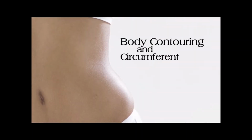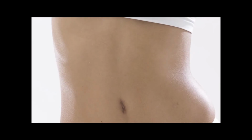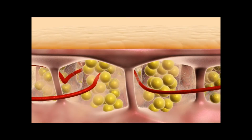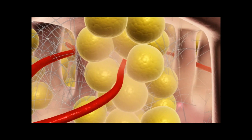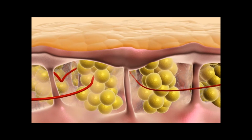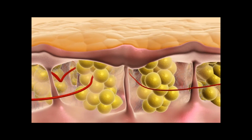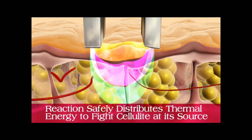Body contouring and circumferential reduction. Subcutaneous tissue in larger areas like the thighs, buttocks, and tummy require a more intense treatment. Cellulite in these areas is often caused through a chain reaction of weakening dermal collagen, enlarged fat cells, and edema. Through its multi-channel RF mode and vacuum therapy, Reaction safely distributes thermal energy to fight cellulite at its source.